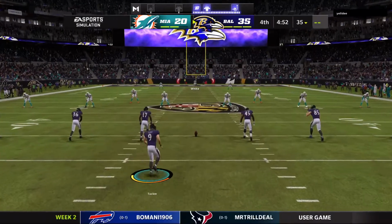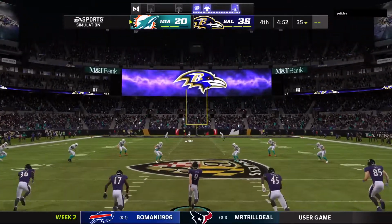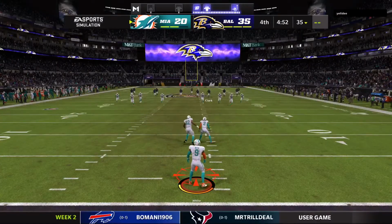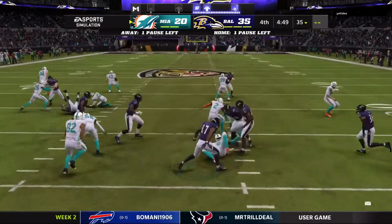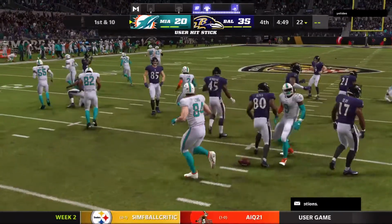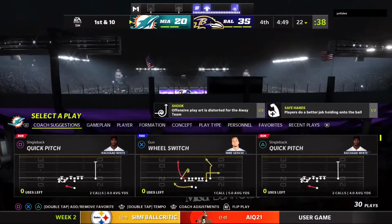Tucker now to kick it away following the touchdown. Taken in at the 3. And beyond the 20, but not by much. In fact, just a yard past there to the 21.